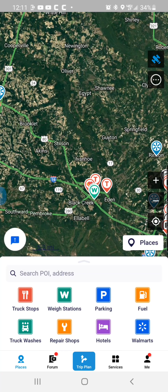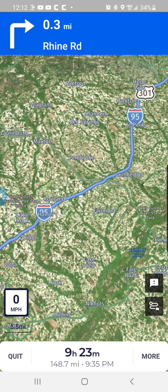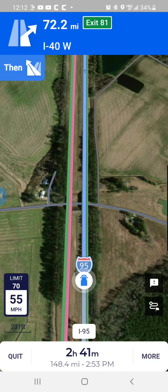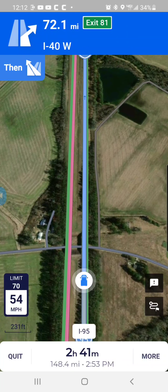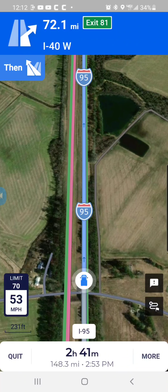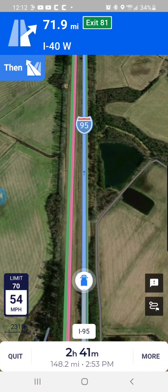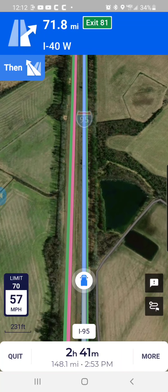This is it in its raw form, but I'm currently running it in navigation because it's giving me my turn by turn to get to where I'm going. If we look at the top, it's telling me I continue for 72.2 miles to exit 81. As you can see, there should be 2 lanes there. I'll be exiting to the right, jumping on the 40 west, and then taking a left. When I get closer, the screen will split and it'll show me which lane I should be in for that particular interaction.